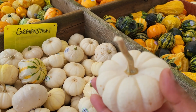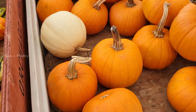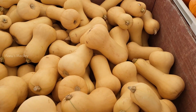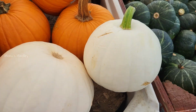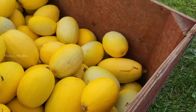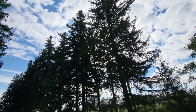Acorn squash. See this. That's not a pumpkin. I can barely hold this one. Big ones. See here, it's so big. That's giant. It's so big. It's very, very giant. But I found a little pumpkin.